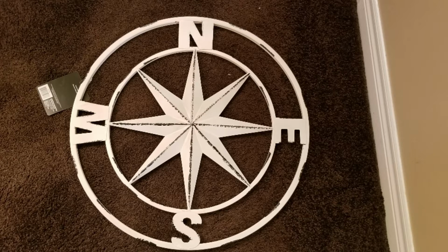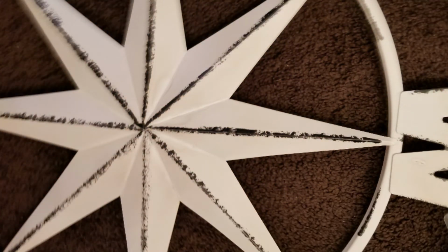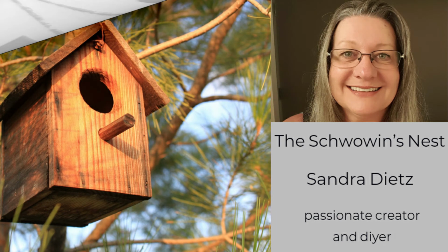I did check out the seasonal items because I know they're starting to bring in some spring and summer decor for outside, and I picked up this metal wall art sign. It's a compass, and I just thought the distress look would be really great in my living room.